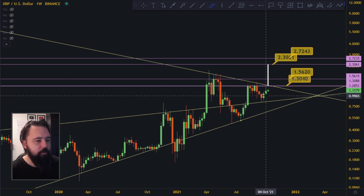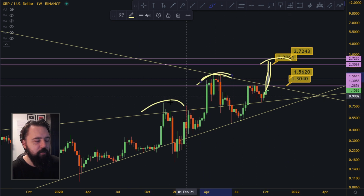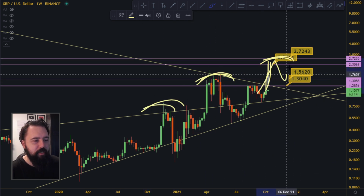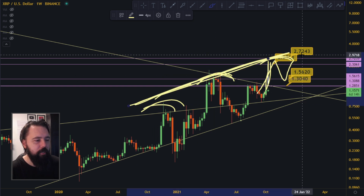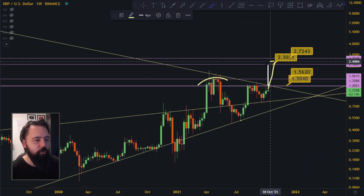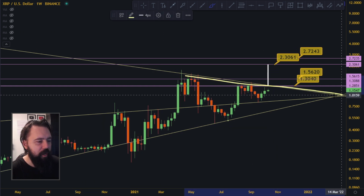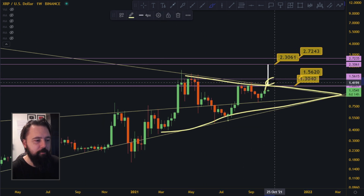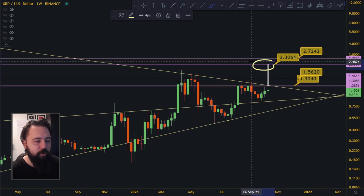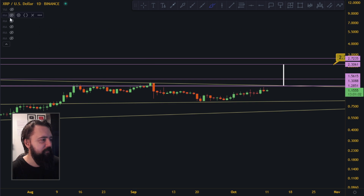So the good thing is, if you can start creating higher highs towards the upside, that's gonna be a good thing, right? So we want to try to do that. This level of 2.3 might be super important for XRP to get up there. And if these triangles are pushing us towards the upside and we have a breakout, we are looking at 2.3, and if we get to 2.3, it's gonna be very, very nice.